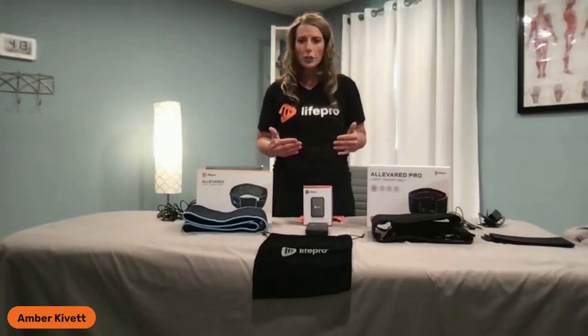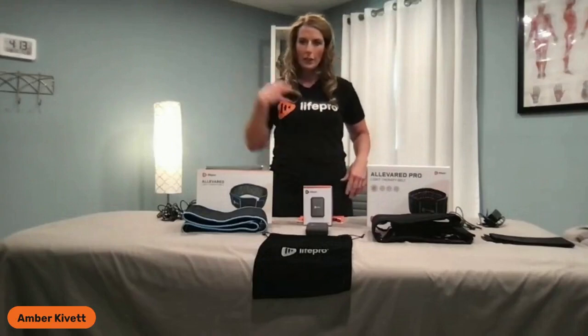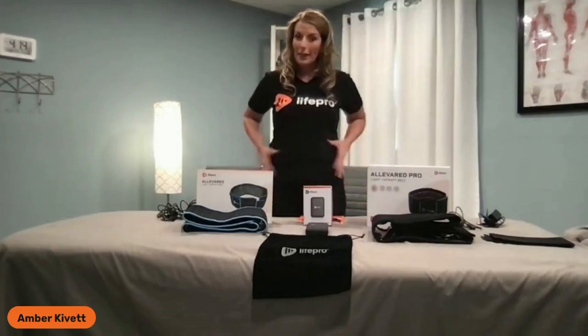You're able to position it whether you're traveling, whether you're needing it on a shoulder, you're needing it on a thigh, or you're needing it on a knee, or you're just needing it around a hip.